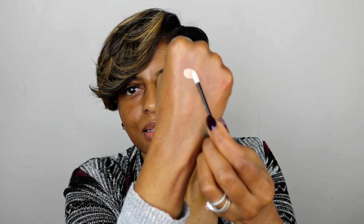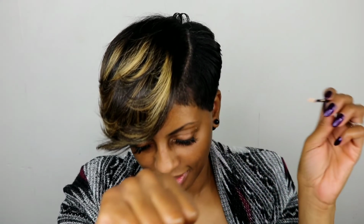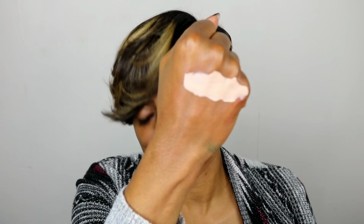Okay, so this is Fair. Feels really lightweight, and I put a lot on there. It says light to medium. Oh, it says it's lightweight concealer, so it's really lightweight. And it's really creamy. I'm gonna see how quick it dries. So this is Fair. Okay. Let's do the other one. So the Fair one is called Little White Lies.